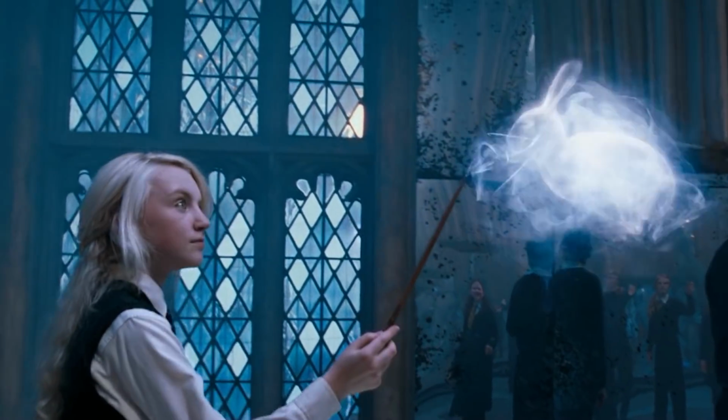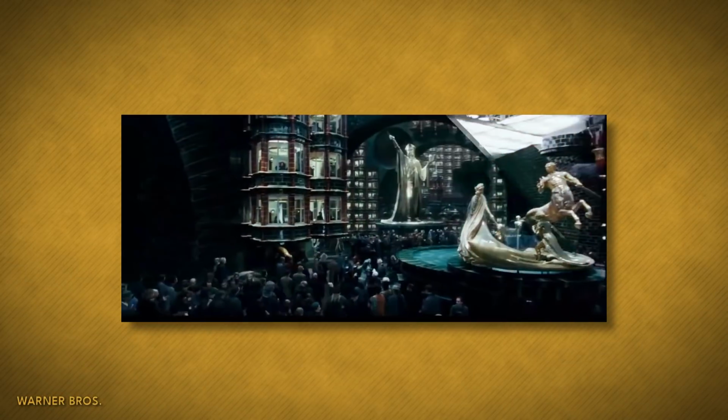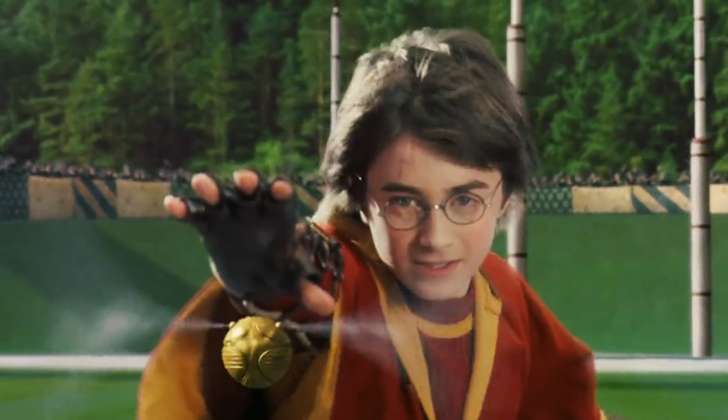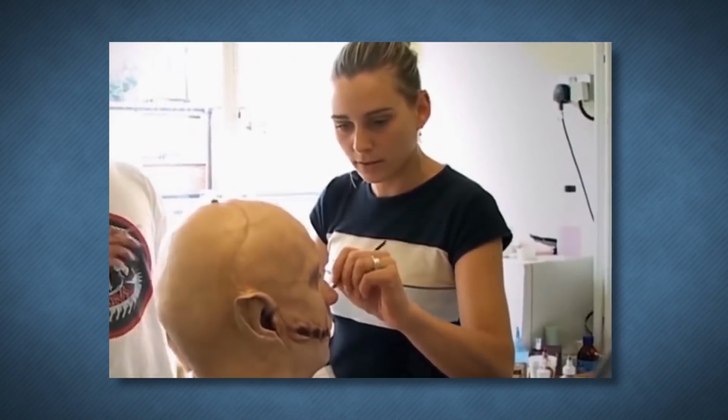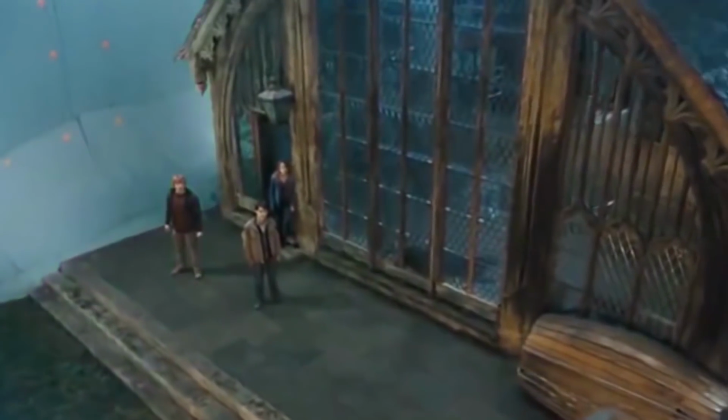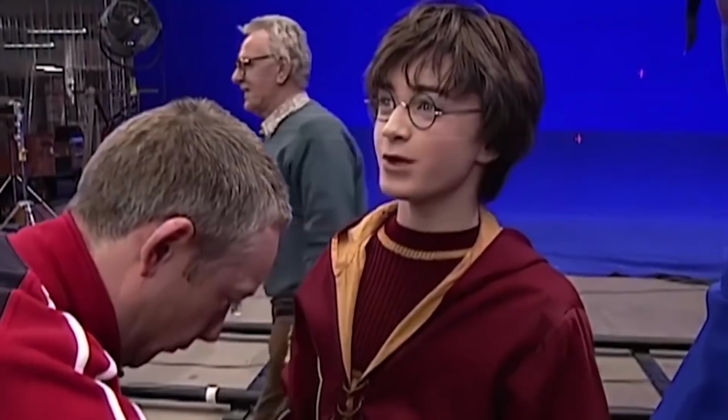Anyway, magic may not be real, but the wizards behind the Harry Potter VFX team come pretty darn close. And although not all the visual effects hold up, a vast majority of it still looks, in the words of Ron Weasley, bloody brilliant. In this video, we'll take a look at the series before CGI and how exactly the production team brought the wizarding world to life.